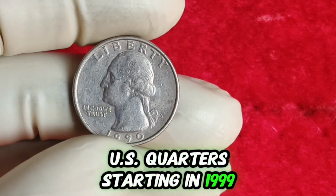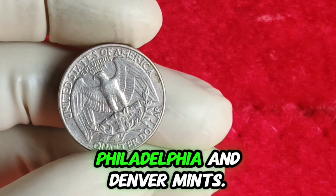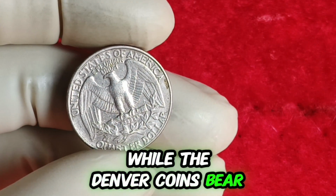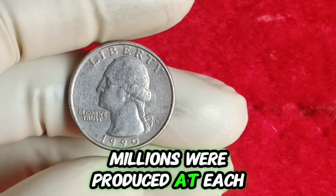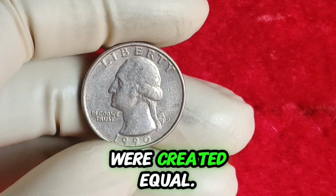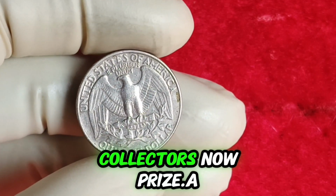The 1990 Liberty quarter was minted in large numbers at both the Philadelphia and Denver mints. The Philadelphia coins carry no mint mark, while the Denver coins bear a small D to the right of Washington's ponytail. Millions were produced at each facility, ensuring they were widely distributed across the country. However, not all coins were created equal. Some were struck with exceptional precision, resulting in high-grade examples that collectors now prize.